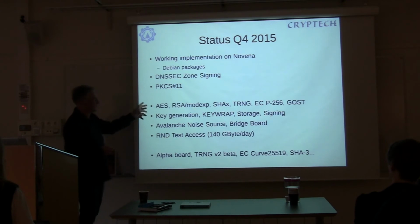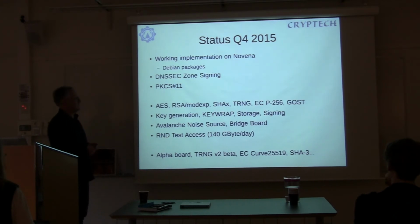We have quite a lot of cores that we can put into the FPGA. Right now that FPGA is full, so we can't really put everything in there. We need to take out some cores and adapt them for the application. We have the key generation software using the random generator. We can do key wrapping, so we can store the keys inside of it, and we can wrap them. We're using AES key wrap. We can do signing. We have the noise source working.